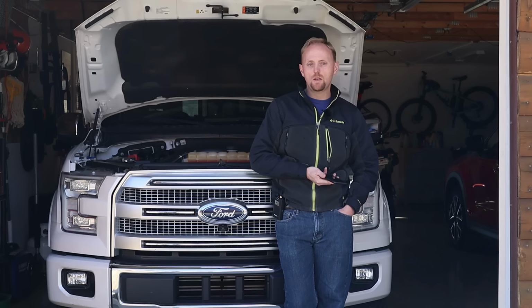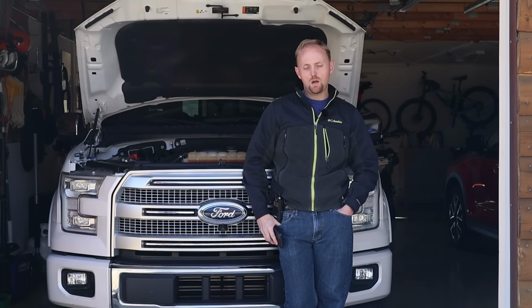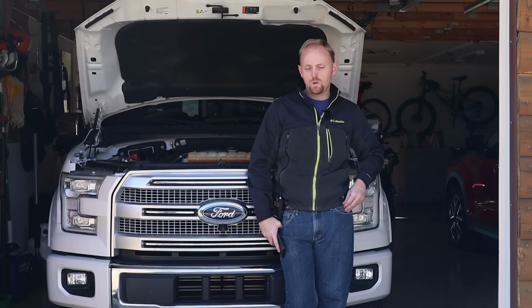It went up to 375 horsepower and 470 foot-pounds of torque. So a nice increase of 50 foot-pounds of torque. So we're going to get to the pros and cons of the Coyote V8 versus the EcoBoost engines in a minute. But first, I want to touch on fuel economy.